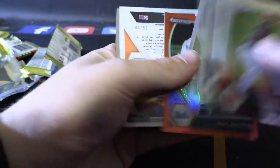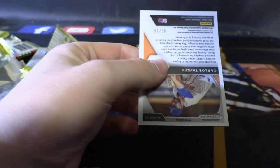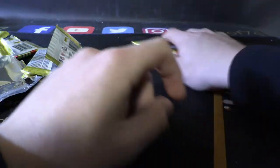Matt Mikulski, Nick Nastrini. Here's an autograph of Carlos Tavera that's numbered out of 10. They all come so weirdly shaped in this product.